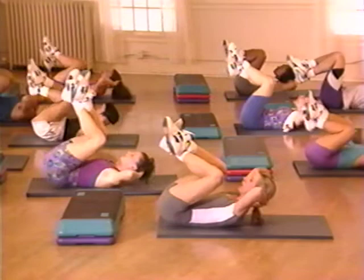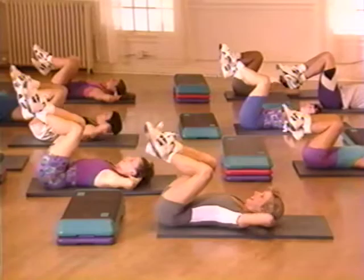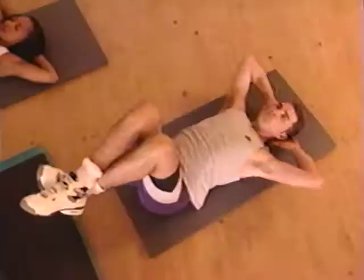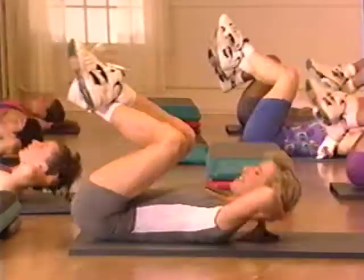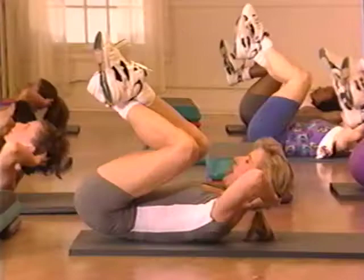Keep that neck long, make sure you don't pull on the head. One more, and split again. Give me the hips. Up, shoulders, shoulders, and hips. One more. Hips, shoulders, shoulders. Four single crunches, go up and down. Are you breathing? Come on, work it. Take it up and down.